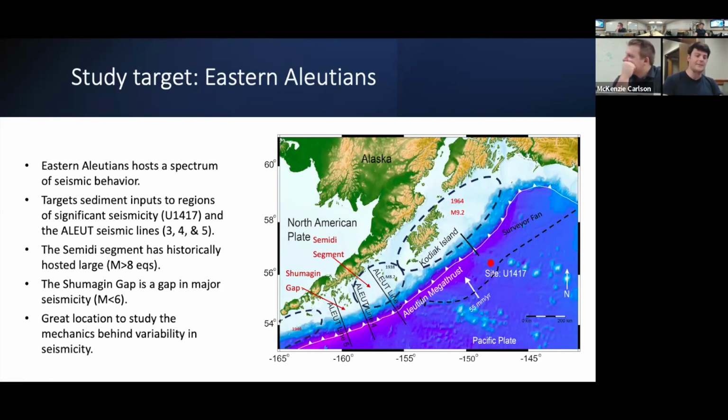The Surveyor Fan is basically a turbidite fan that sits over top of a lot of older pelagic sediments. And so a lot of the work that I'm doing is measuring the properties in those pelagic layers, because that's a little bit more representative of the material that's going down in subduction zones around the world.